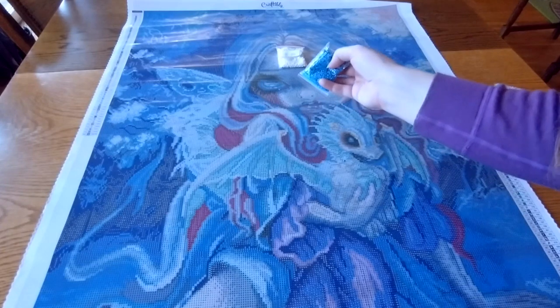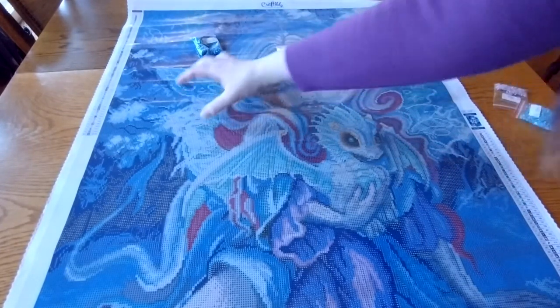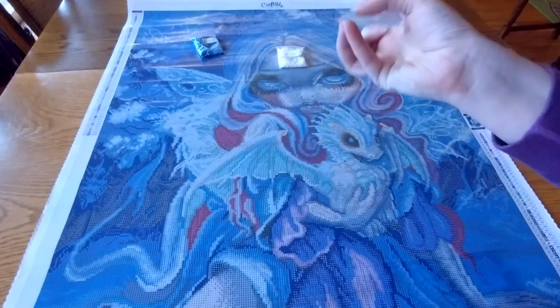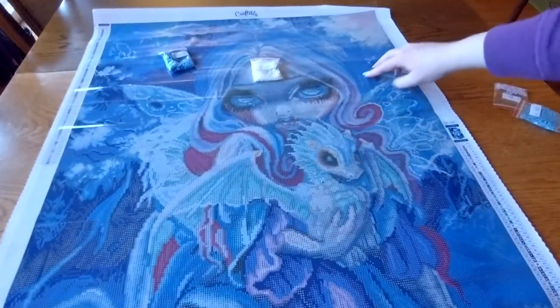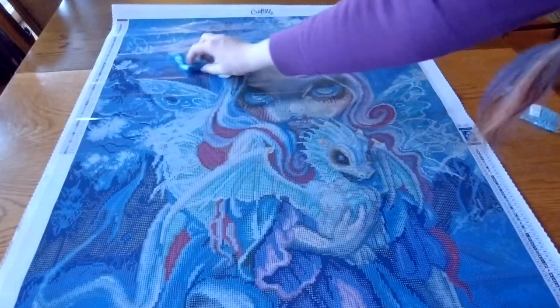But this, let's see, I'll put it here because up here there's entire swatches of this AB. So that's going to be a very interesting effect, and I'm very curious to see how that turns out. On this side as well, I'll show you. I'll try and show you.